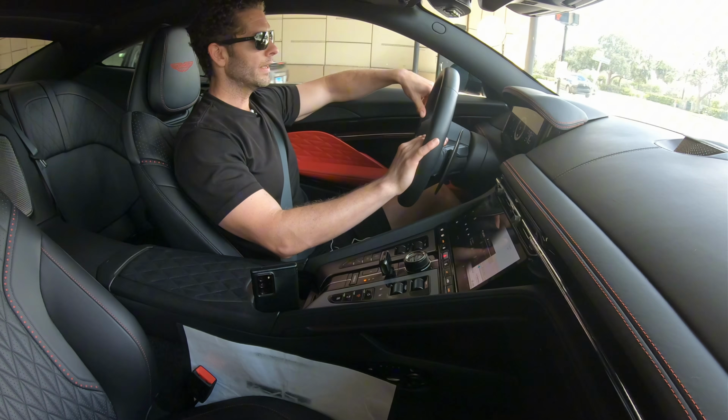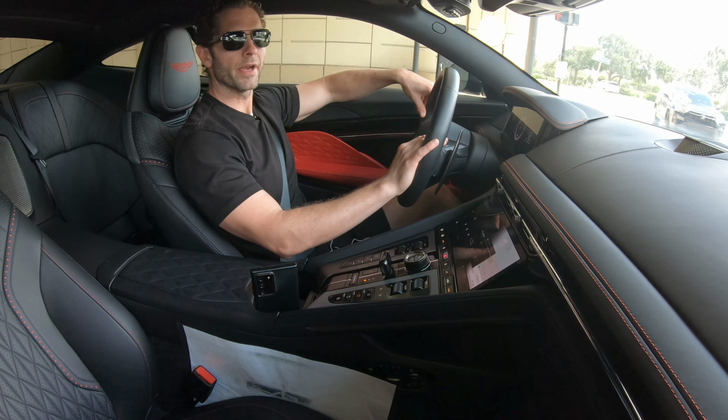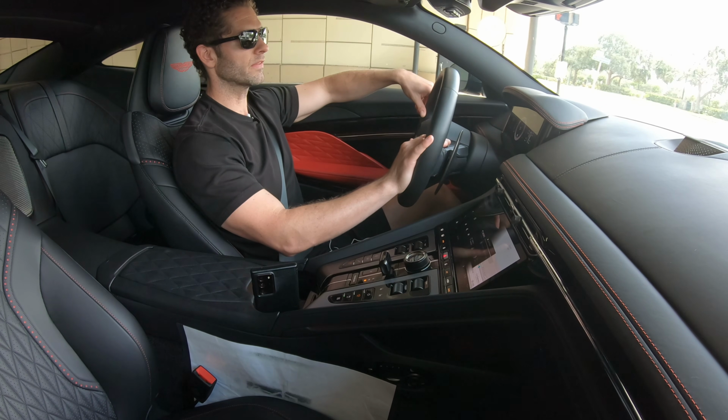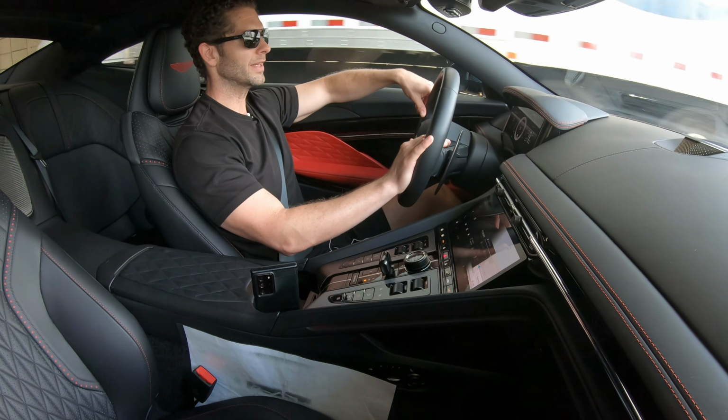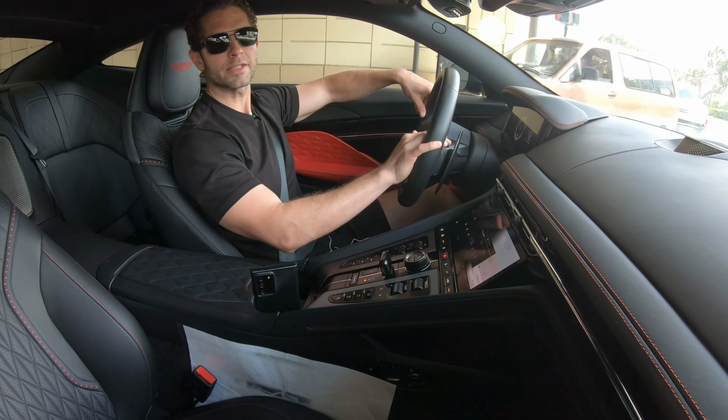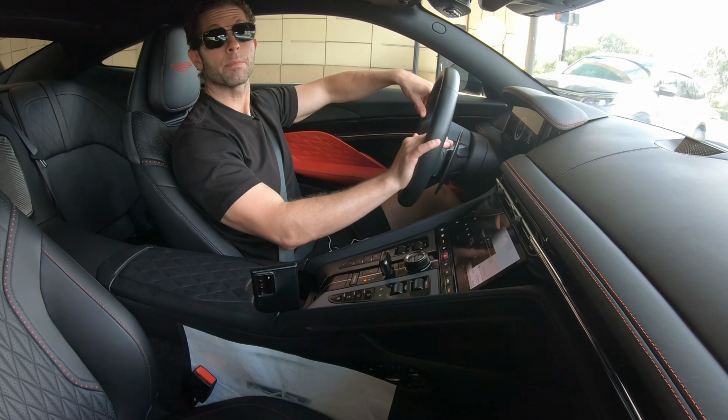Yeah, so ultimately, I'm very curious to see how this compares with the Vantage. I do think that Aston Martin did well in terms of calling this a world's first super tourer, because it does have a true dual personality. So let's see how the Vantage fares up against this.